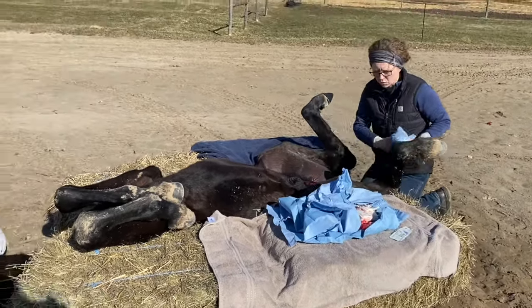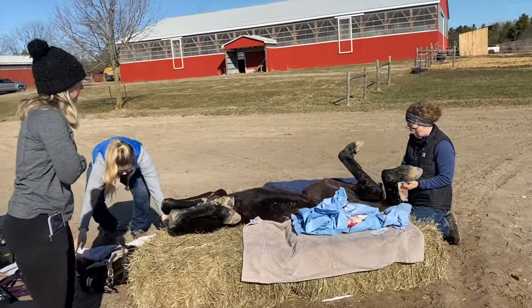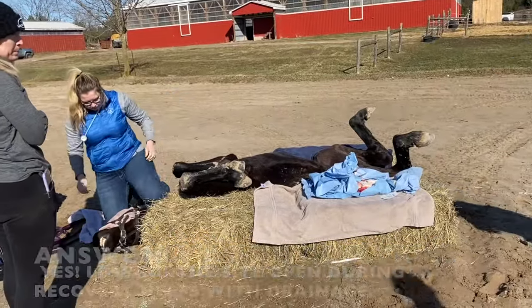The skin stays open to drain. The suture on each cord will be absorbed. So expect it to stay open like that.